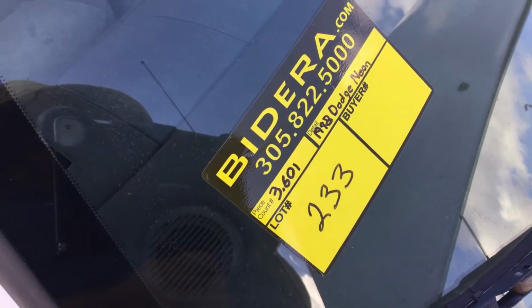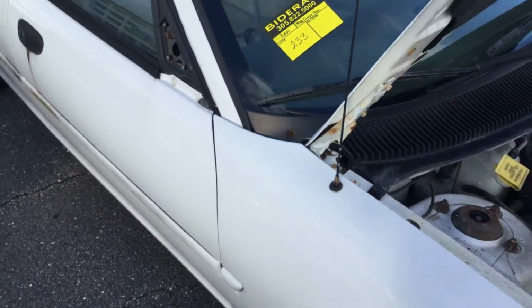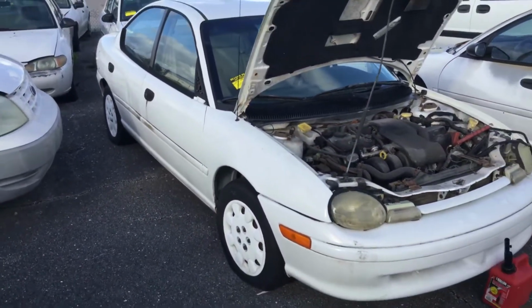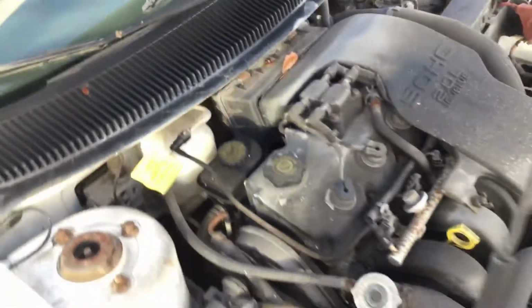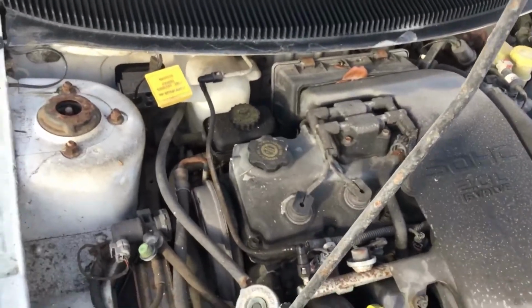Lot number 233 is a 1998 Dodge Neon. This is a driver's ed vehicle from a local high school. It only has 3,600 miles. 2.0 liter four cylinder. Motor sounds good, but it appears to have a bad fuel pump.